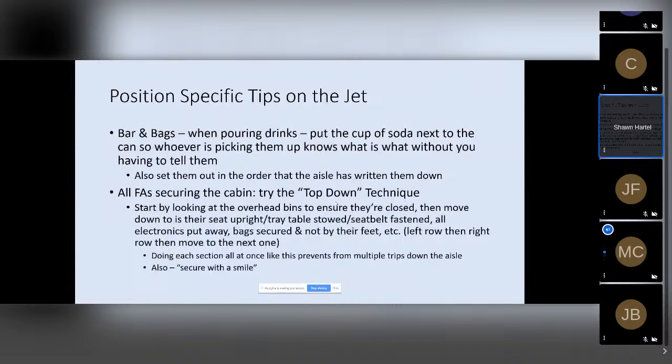So a couple position specific tips for on the jet. I'll wait for the slide to go on YouTube.